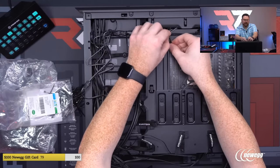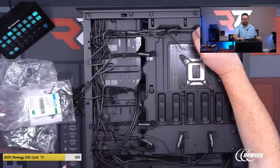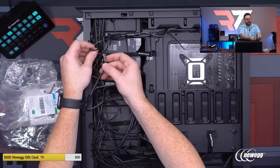Yeah, they're four. It's so you can install SSDs, these three right here. So you can put SSDs in the build if you wanted to. It's just an easy way to install SSDs.